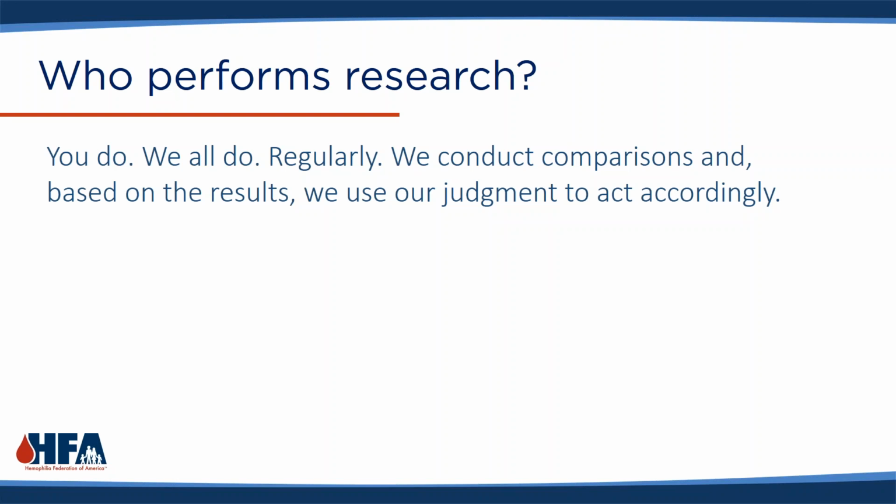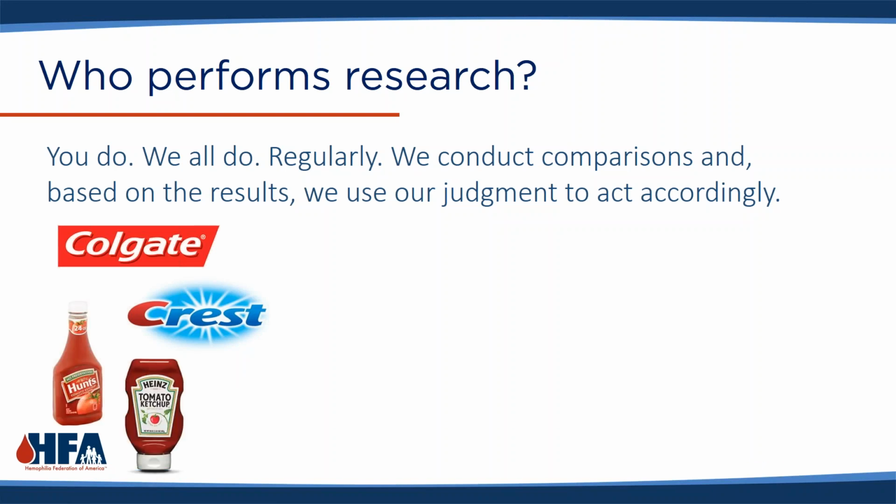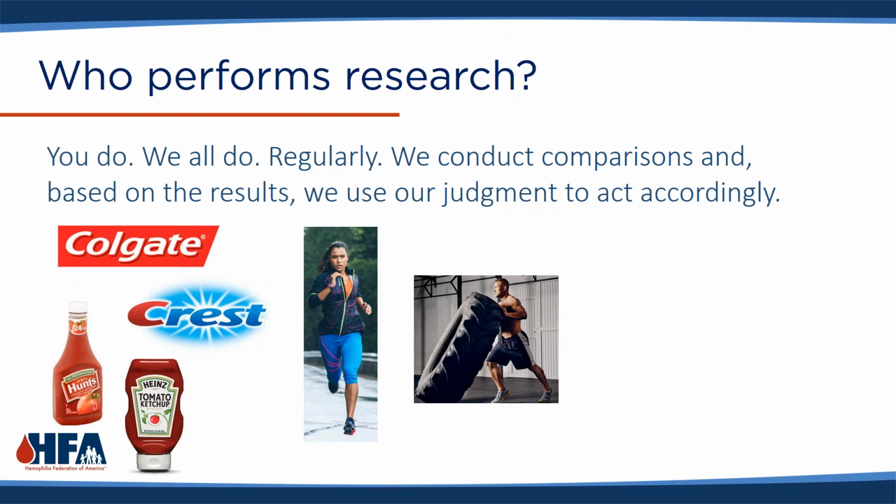We conduct comparisons based on results. We use our judgment to act accordingly. Some of the things could be as simple as Colgate toothpaste versus Crest. There could be things like ketchup brand. Do you prefer Hunt's? Do you prefer Heinz? We do it every day. Often we believe research is mutually exclusive to science, but in reality, everyone engages in research activities on a daily basis. We do basic research through our reviews on items. We also try different brands, different things. And it's not just items. It could be exercise in terms of daily activities.